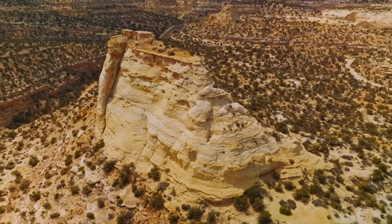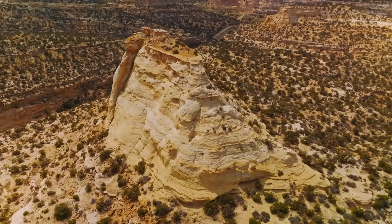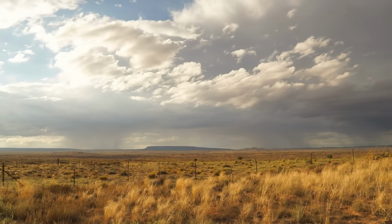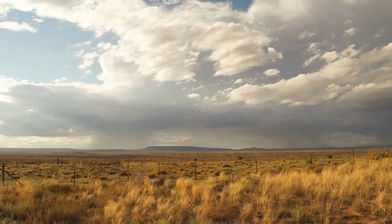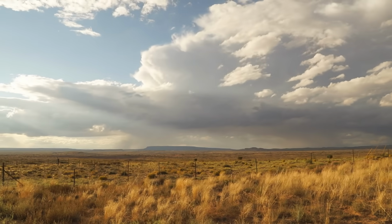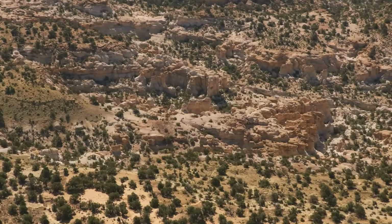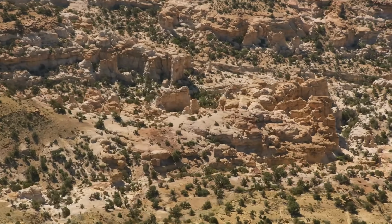Dzibilchaltun, an extensive ancient Maya city located in the northern lowlands of the Yucatan Peninsula in Mexico, provides a captivating glimpse into the sophistication of Mayan astronomy and architecture. Flourishing from the pre-classic period through the post-classic, with its peak in the classic period, roughly between 600 and 900 AD, it was a significant urban centre, strategically positioned near the coast and known for its salt production and trade networks. Among its numerous structures, the Temple of the Seven Dolls stands as a pivotal monument, celebrated for its precise alignment with the sun during the spring and autumn equinoxes.